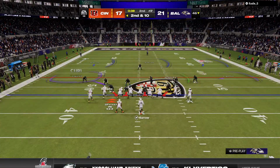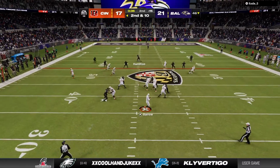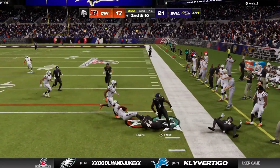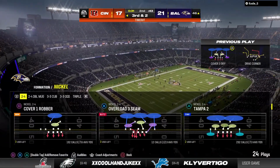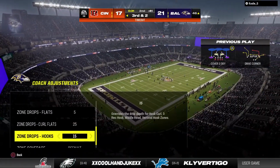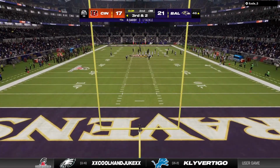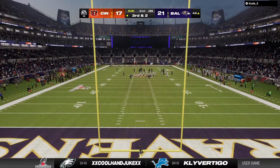So after the incompletion on first, now 2nd and 10. From the shotgun, Joe Burrow. Here's Higgins out on the right side. And he'll be down at the 46. Well, they go from the 46 to the other on a pickup of 8. Now the Bengals going to use the first of their timeouts as they'll stop it with a little over 30 seconds to go in the first half of play.